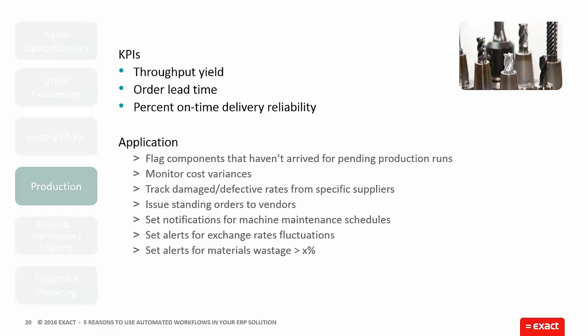Maybe we want to know about exchange rates. If we're selling to Mexico or China or wherever, even Canada, exchange rates fluctuate, and if we're not taking other hedging methods, then that's going to impact our business. We need to be alerted to that.